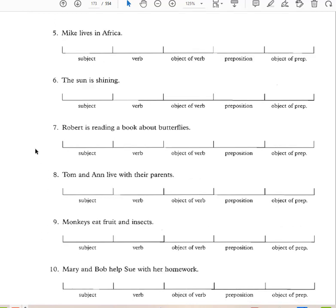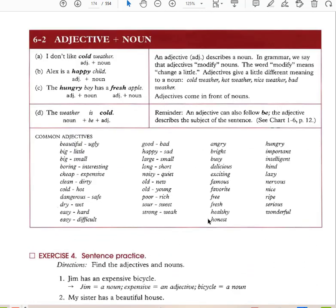When I was a kid, I loved doing this. Mike is the subject. Lives is the verb. There is no object in this one. In Africa, okay? So here you have in as the preposition. Africa is the object of the preposition. Here the sun is the subject. Is shining is the verb. And there's nothing else over here. Robert is reading a book about butterflies. Robert is the subject. Is reading is the verb. A book is the object of the verb. About is the preposition. Butterflies is the object of the preposition. So now you guys get to do this yourself. It's a lot of fun.